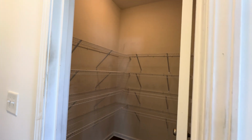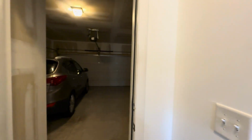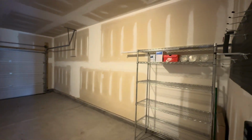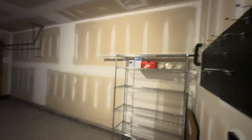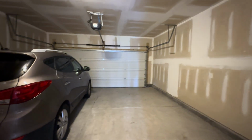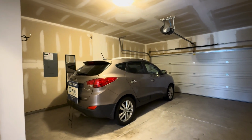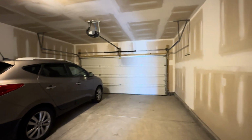And then of course, right off the kitchen, you have a nice walk-in pantry, as well as access conveniently to the 2-car garage. Some shelving, I believe some pegboard in there currently. And then we have a vehicle parked inside for scale. It's a medium size or small SUV. But you can see the garage is very generous size.